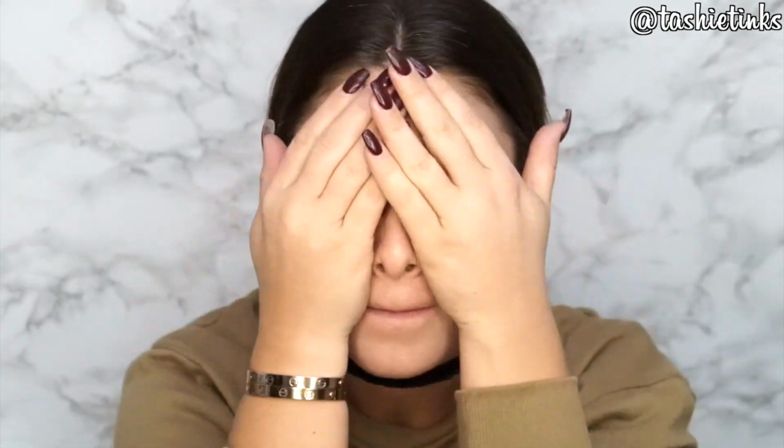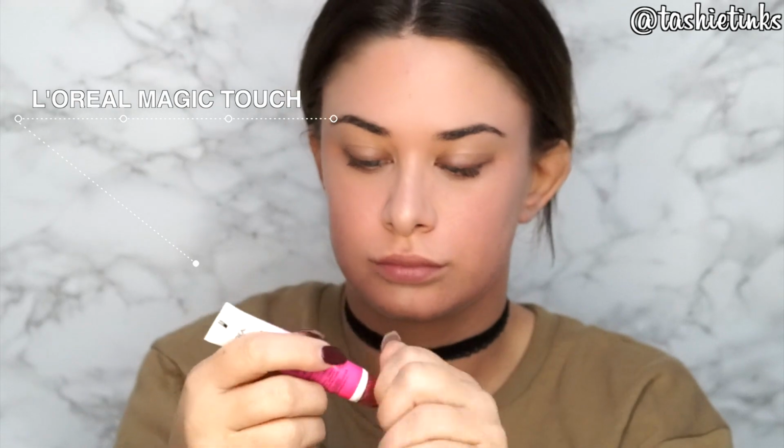Okay, so starting off with my bare face, I am going to be priming first of all with the Too Faced Hangover X primer. This is the first time using this. This literally just came in the post, but I've been dying to try it, and it definitely lived up to the hype. It feels so refreshing and hydrating on your face. It's got coconut water in it, and it's really good for you, so I really enjoyed wearing it.